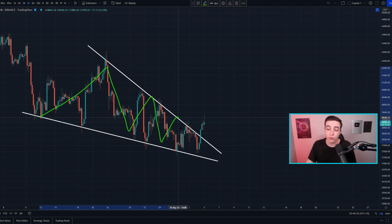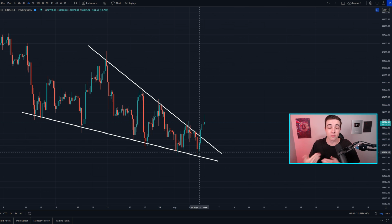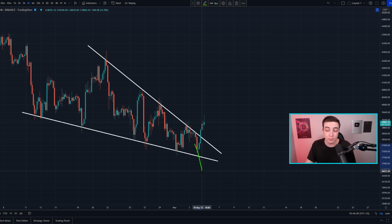And when you zoom into the 4-hour Bitcoin chart, you can clearly see that the Bitcoin price has formed a falling wedge pattern, as I've mentioned multiple times over the past few days. And this specific type of pattern breaks to the downside around 3 times out of 10, but breaks to the upside around 7 times out of 10. So technically speaking, it is more likely to break to the upside, and that is indeed what has happened.